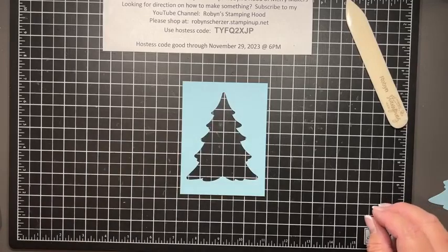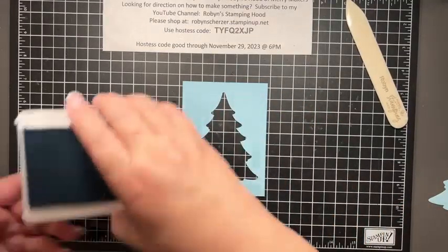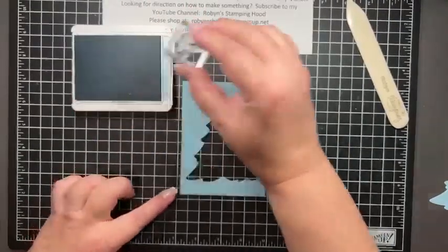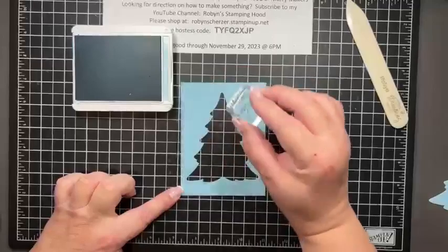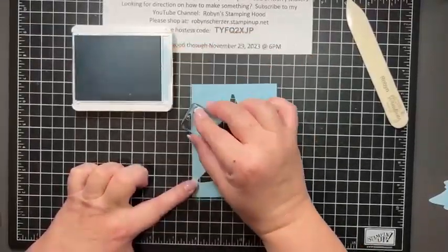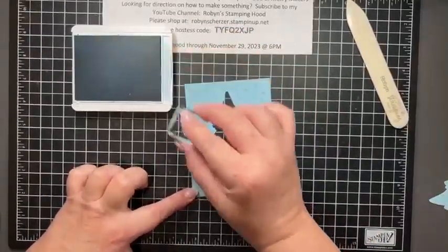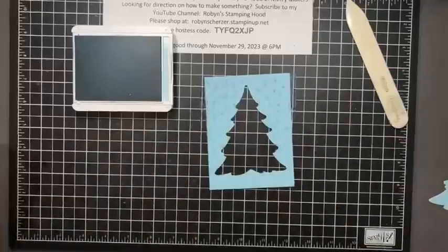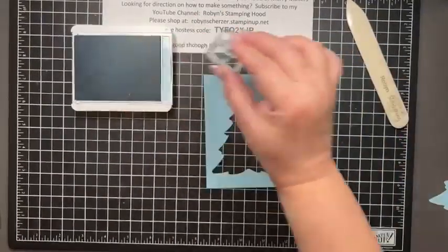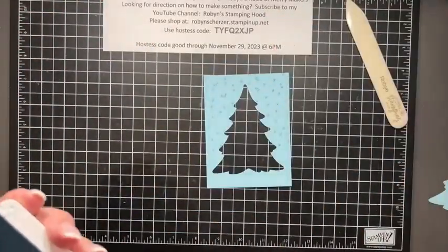And I'm going to stamp, and this is Balmy Blue, in the stamp set itself you get little snowflakes. So I'm going to stamp randomly around, and I should be using my piercing pad, but because these are small stamps, it'll be my black pad there. All right, so you know it's snowing. It's an outside scene, I guess. Okay, so I crack myself up, you guys.